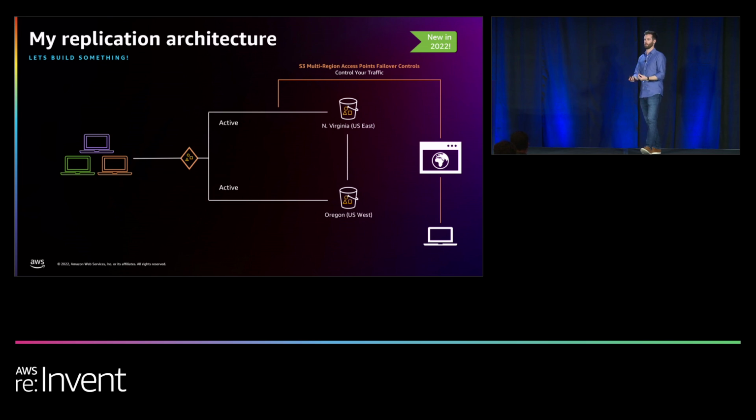But really what we're giving you is an active-passive setup. You can create a multi-region access point with up to 17 regions behind it, and you can have 16 of those passive, 1 of those active. You could have 5 active, 12 passive. It's really up to you. The only restriction is that you have to have at least 1 active at all times. So multi-region access point failover controls, what does it look like?